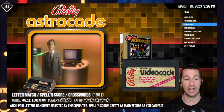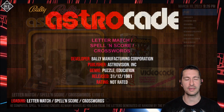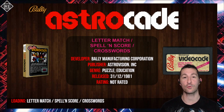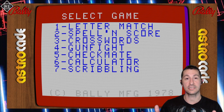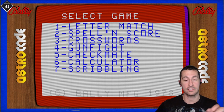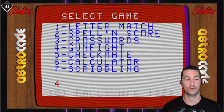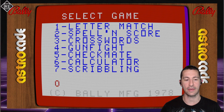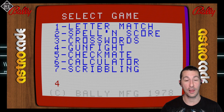But thankfully, I had someone in the comments tell me about this cool trick, which blows me away, but check this out. So at some point in 1981, we got Letter Match, Spell and Score, and Crosswords for the Bally Astrocade. So before, I was pulling the system over to me and then pushing the buttons on the keypad. But on the controller, you can push the button or the trigger on the controller and then use the analog to select the numbers of the keypad. And it goes through, you know, all 9, even though we don't have that selection. But I can select it without leaving the comfort of my couch.